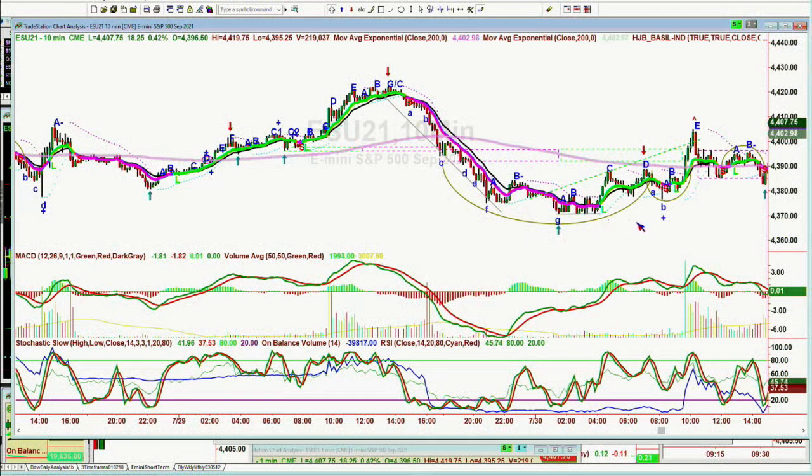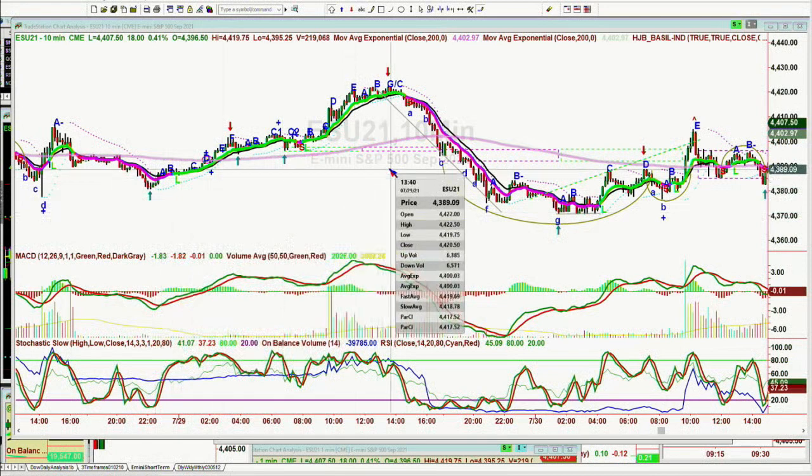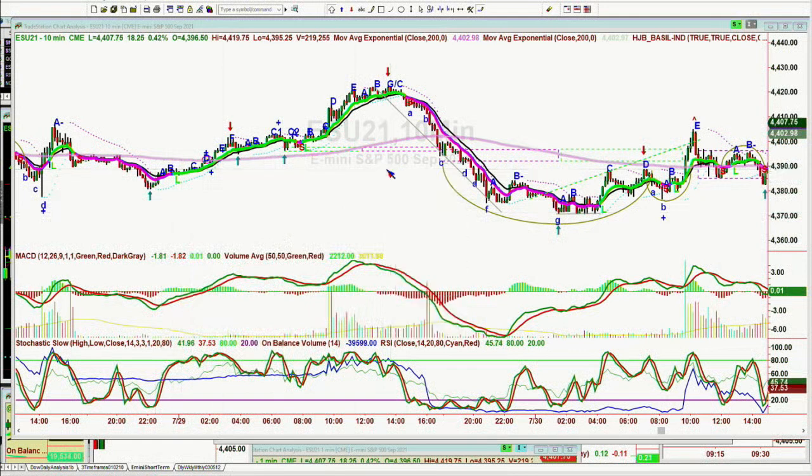That's really important. So I love to use the 10-minute because it gives me a sense of a daily chart, even though it's just a little mini 10-minute chart, because of the power. Look at this, it moved up from 22, that's 8 o'clock on the 28th, all the way up to the 29th at 1:30 in the afternoon. No, 1:40, almost 2 o'clock in the afternoon. These are big moves, and it's only a 10-minute chart.